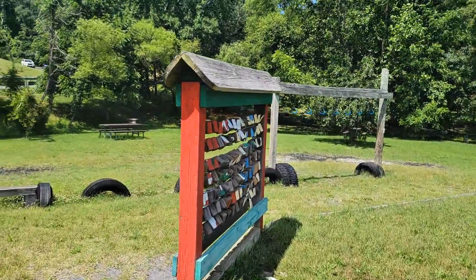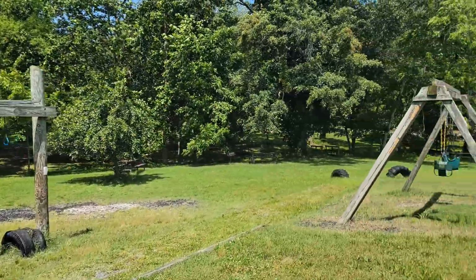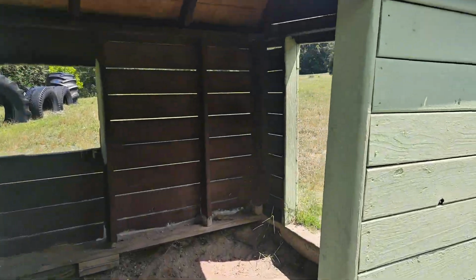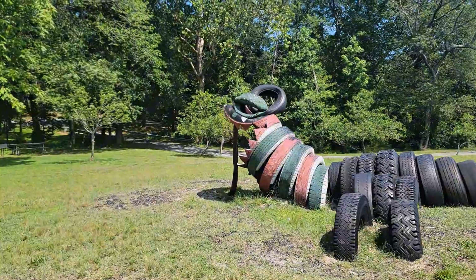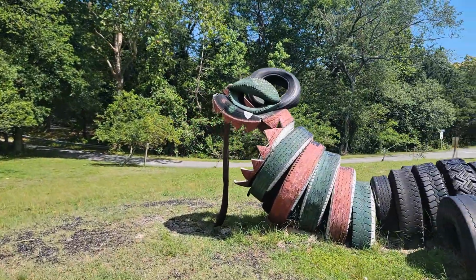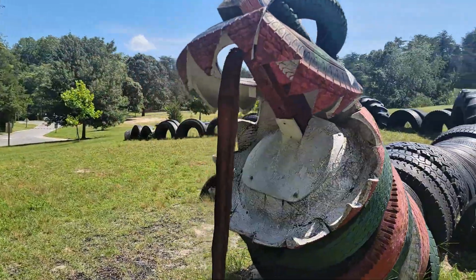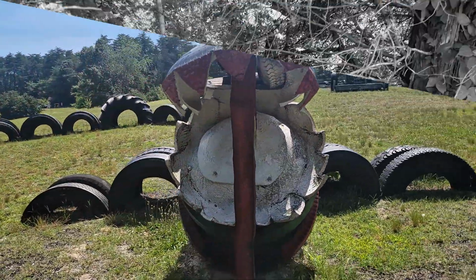I also like how the play areas are spaced out. Nothing is too close to each other, so kids have room and space to run around. And not only is this playground located close to the parking lot, but it's also close to the restrooms as well as picnic tables, which makes this a perfect spot for families.